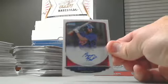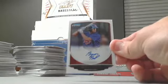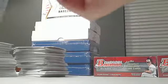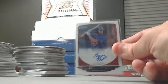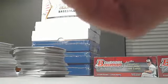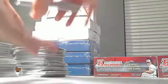There we go. Buxton auto, Buxton blue mini, Buxton orange paper. I'd say that's pretty good for the Twinkies. Very nice. Alright, good. I mean, I was looking for some color, but if we're going to get a base auto, that's the right one to get.